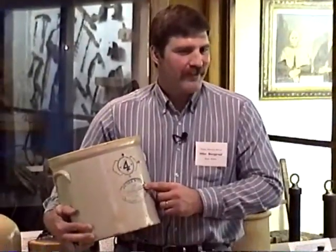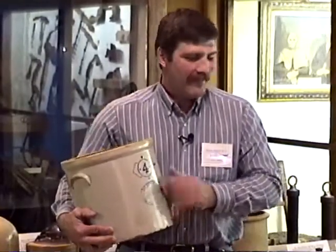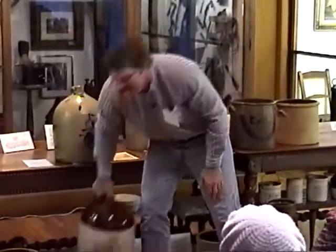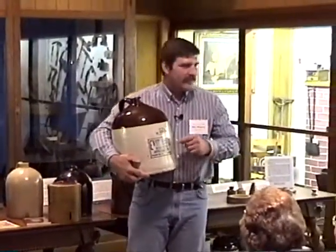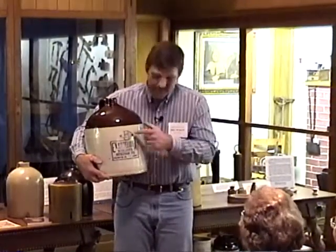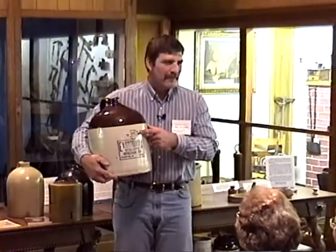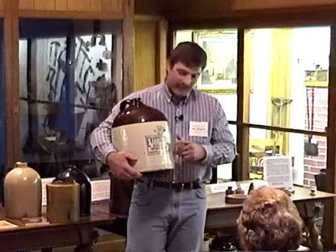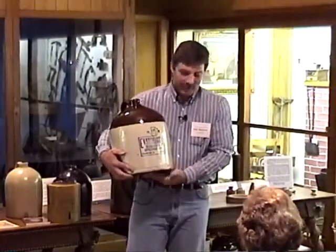Now, for an extra penny a gallon, we'll put your logo on there for a mere penny a gallon. Now, there's one catch to that. You had to order 1,000 gallons of Stoneware so you didn't have to pay for the steel stamp. There's an article on these Heston jugs from Fairfield, and there's a documentation of an order to the Western Stoneware Company for 200 jugs. 5-gallon jugs. They ordered 200. There's your 1,000 gallons. That way they didn't have to pay for the stamp charge, because somebody has to make that steel stamp, which was quite an art in itself.